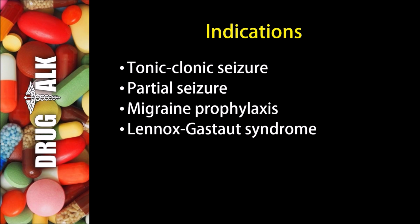In terms of indications or reasons we would prescribe this medication to a patient, we may see it used in the treatment of tonic-clonic seizures, as well as partial seizures. Some patients may use this medication for migraine prophylaxis or prevention, and it may also be used for Lennox-Gastaut syndrome.